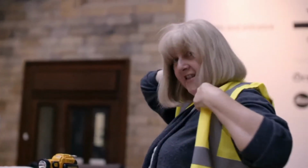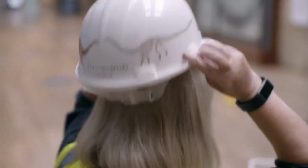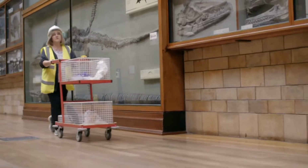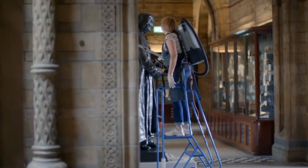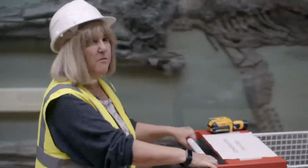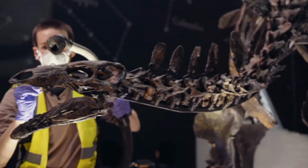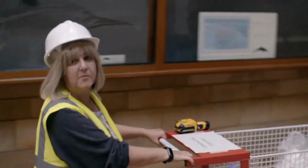Very busy day today, there's a lot going on. This is the uniform for most conservators, high-vis jacket and a hard hat. Today, Lorraine and a crack team of specialists are descending on these prized exhibits. We've got a small army in this morning. We're checking the specimens and we're cleaning them. The clock's ticking and we've just got a limited amount of time to get it done, really.